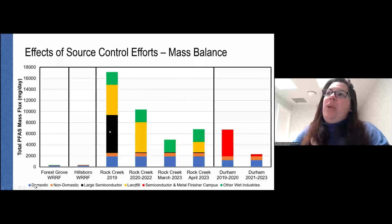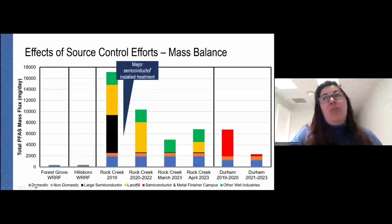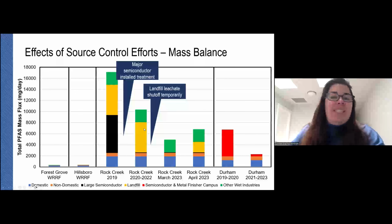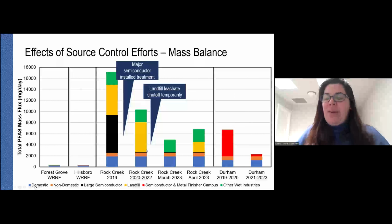And so if we notice here, we have this black, which is a large semiconductor. We were able to go and apply source control efforts. And with talking with them, this major semiconductor installed treatment, and in general, their PFAS mass basically fell away. The next up is this yellow, which is the landfill. This landfill had a different issue, and so they had to stop discharging. So we could see, they completely went away.